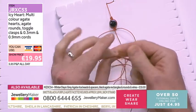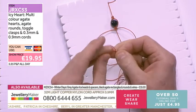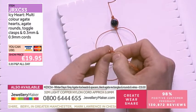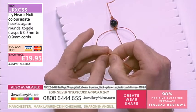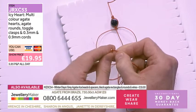That's the second. Slide them down. And then this is the third. So this is really nice if you've got little pieces of 0.1 of 1 millimetre left over in your stash. Just adds a little something extra to your macrame bracelets. So that's the fourth. And then this is the fifth.